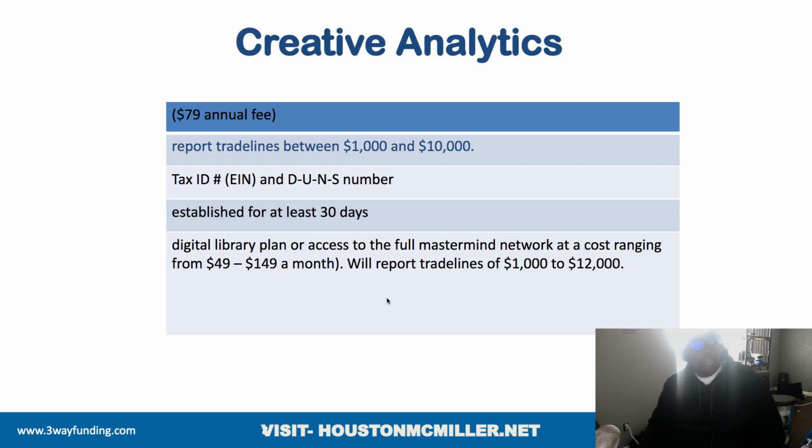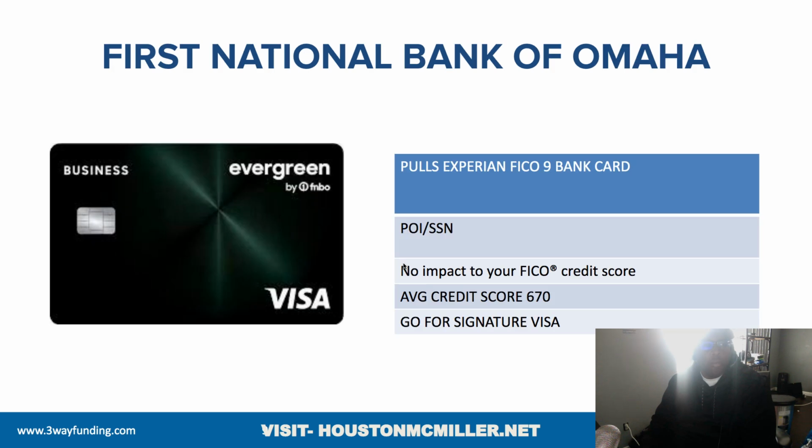Now, you also have Creditsafe Analytics, all right? And in reference to their reporting, again, like I said, you're talking about going to Dun & Bradstreet. So you do have to have a DUNS number, but also the other credit bureaus will pick it up as well. Now, here's the first card that does a soft pull, the First National Bank of Omaha.